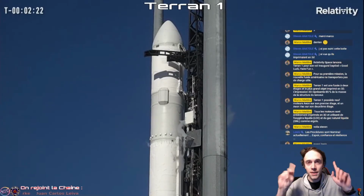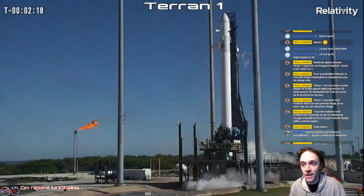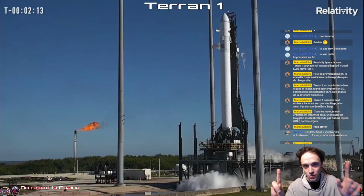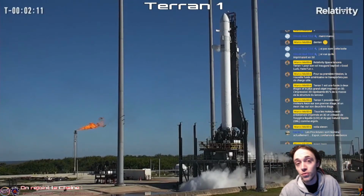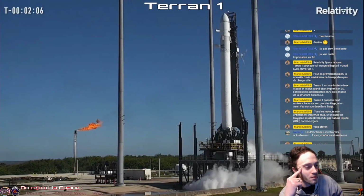De toute façon, toutes les informations que nous a données la société Relativity Space sont marquées juste au-dessus. Mais bien sûr, on peut toujours faire un sujet approfondi. Ce sera peut-être notamment le sujet d'une prochaine vidéo. Allez.